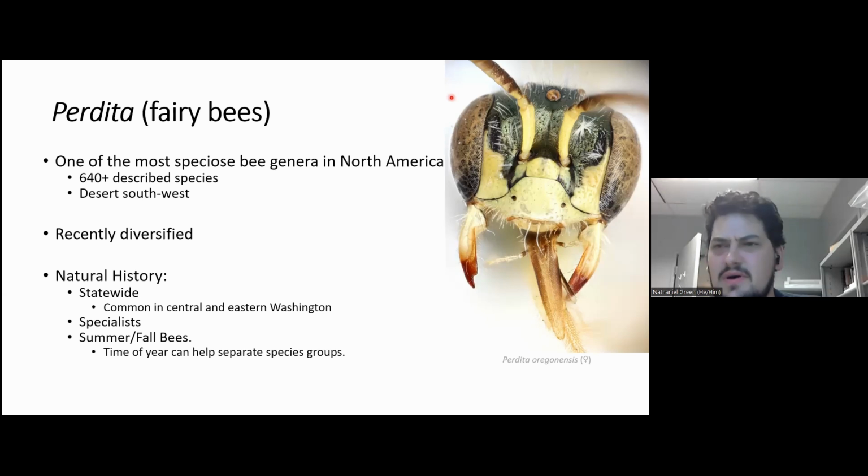Two weeks ago, I was in Logan, Utah at the bee lab with Terry Griswold. And just glancing through their Perdita, I would bet they have another 30 or 40 undescribed species just sitting there waiting for someone to do the work. So there's a ton of species. These are most diverse in the desert Southwest, but you can find them all across the country.